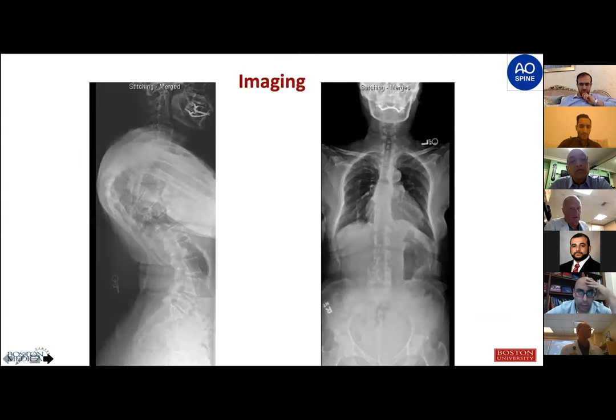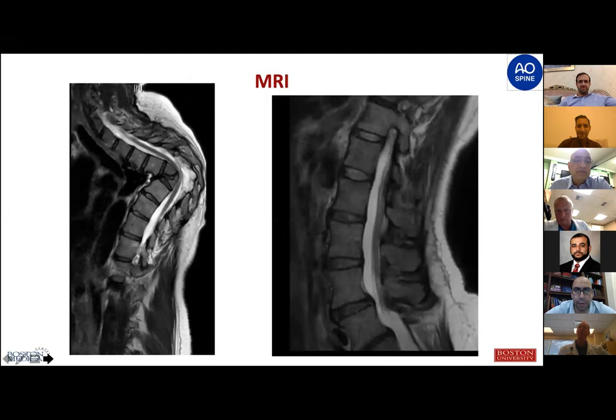So these are her standing full-length films, the AP and the lateral views. It seems like this patient is related to Yusri's patient, except she's an adult patient. So we got an MRI of her thoracic spine. As you can see here, the sharp, stiff deformity, likely congenital kyphosis. She'd never had any history of infection or major trauma as a kid. So we're likely dealing with a congenital anomaly of the thoracic vertebrae with the congenital kyphosis.